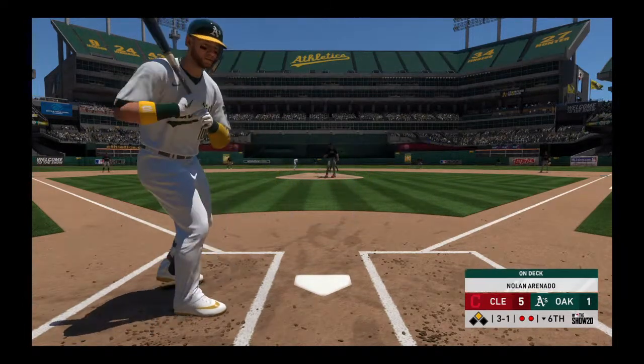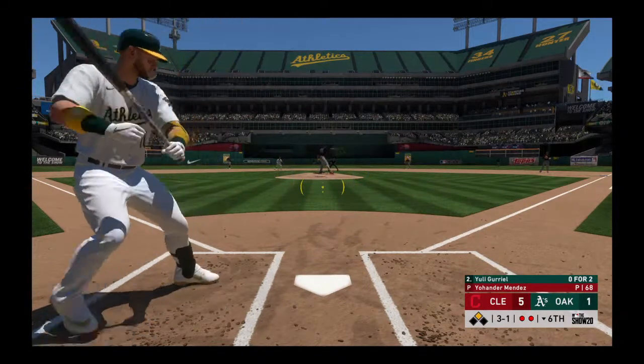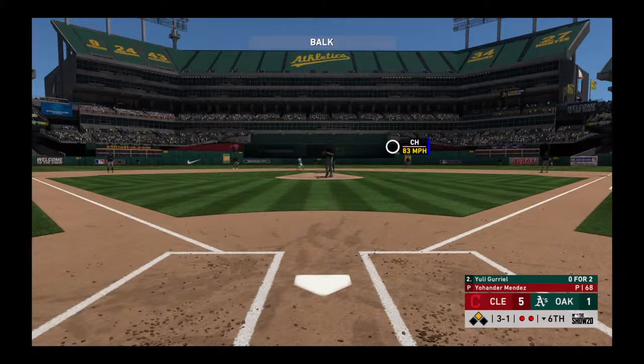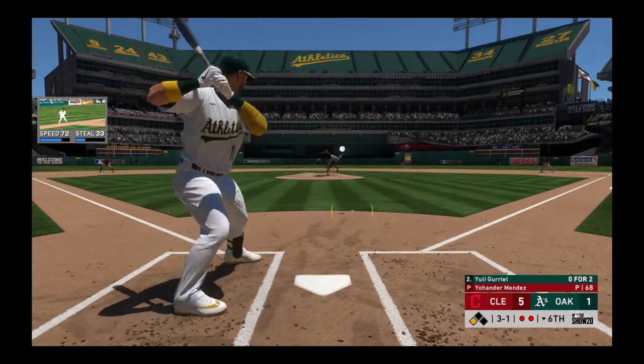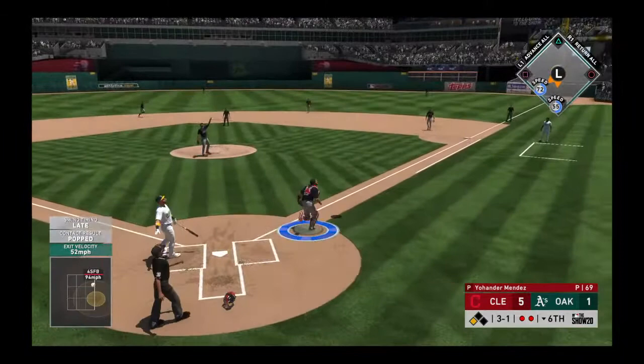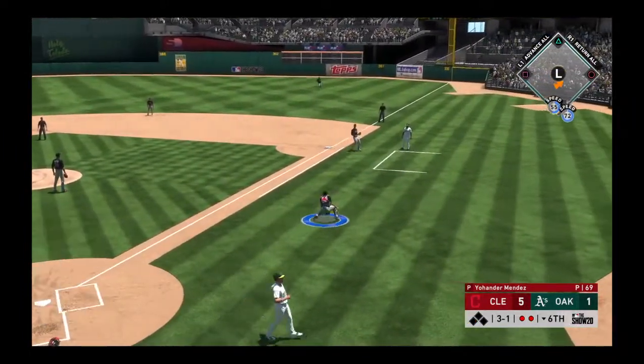He's fallen behind now, 3-1. If you're at the plate right now, you have to realize who's on deck. I guarantee you something's over the heart of the plate. You have to be aggressive in the zone right here. And now a balk is going to be called here. He didn't wait till he got set, and that may make things a little easier for them to score that run. He moves up to third now with 2 away.